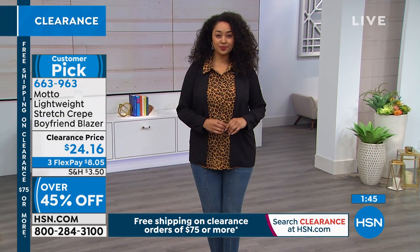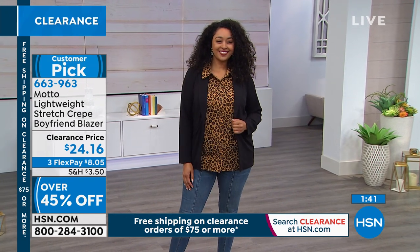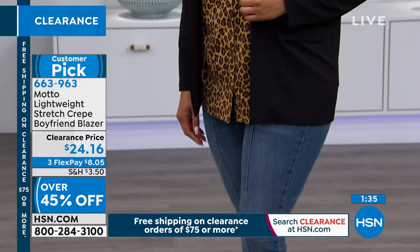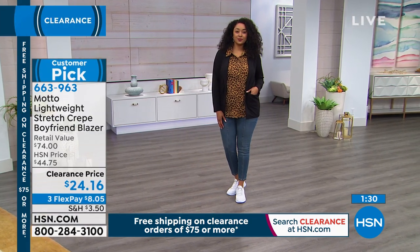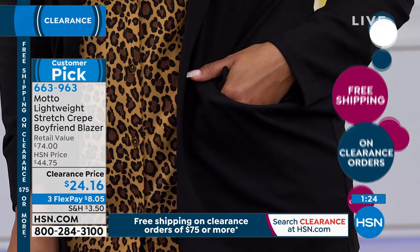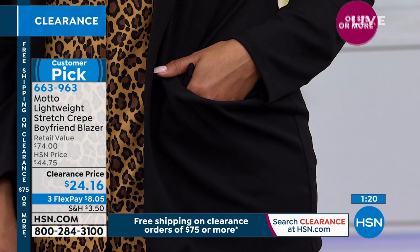What I wanna say too about this blazer, as somebody who lives in the South, what I appreciate is that it's so lightweight. This is almost like a light cardigan. You could wear it in warmer weather. Right now in the North, you're gonna wear this as a layered piece underneath, hopefully, the leopard or the tiger coat that we just sold out of. But in the summertime, I could absolutely wear this.